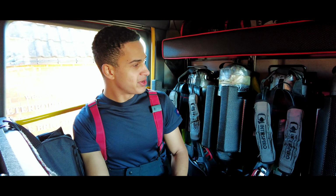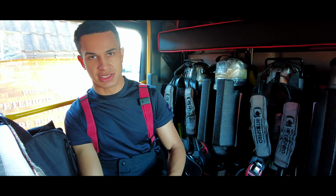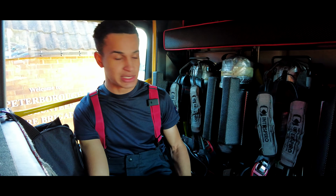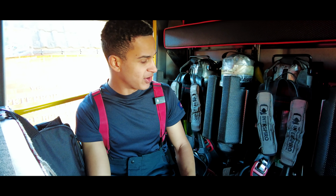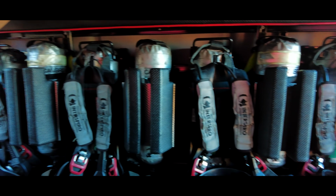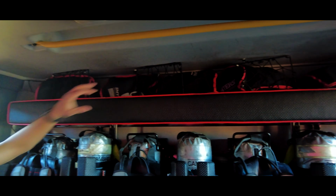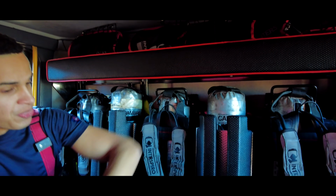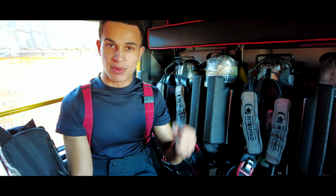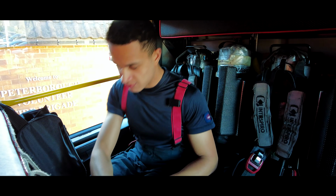These are our breathing apparatus sets, so we use these when we're going into an irrespirable atmosphere, such as big building fires if we've got to go in to save people, or actually put out the fire itself. We've got our cylinders on the back, we've got our masks here at the top. Luckily on our vehicle, we are able to pair these with where they do need to go. So when we're in, we'll put our BA set on, we'll put our smoke hood on, we'll get our set clipped in, put our mask on, and ready to go.